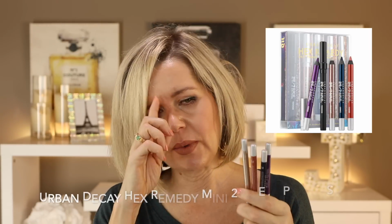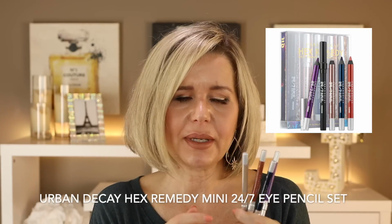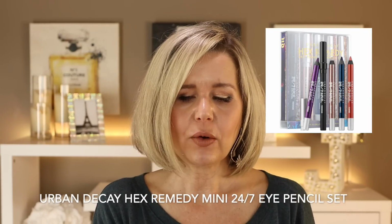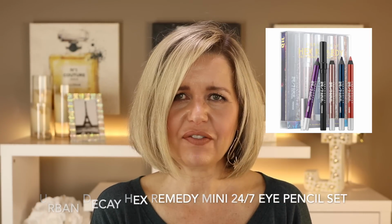And last but not least, this is also kind of a new thing. But I'm just going to quickly mention them because they're still on the Sephora website. These are the Urban Decay 24-hour eyeliner pencil things. And I ordered them because I really wanted this gold. And I did use this on my waterline. And I find I get little sparkles in my eyes. And it kind of hurts. So I'm not really crazy about these.